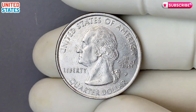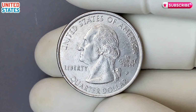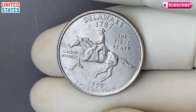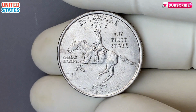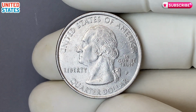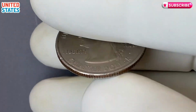So how do you identify a 1999 Delaware quarter with the double die error? The first step is to carefully examine the coin, especially the inscriptions. Look at the word Liberty and the year 1999. If you see any signs of doubling, like a blurry or ghostly shadow of the text, that's a clear indication that you have an error coin. Also, check the overall condition of the coin. If it's still in great shape, you might be looking at something worth a small fortune.